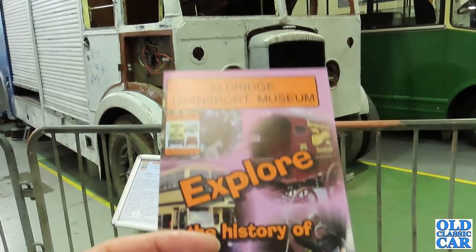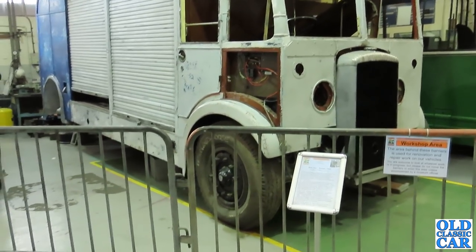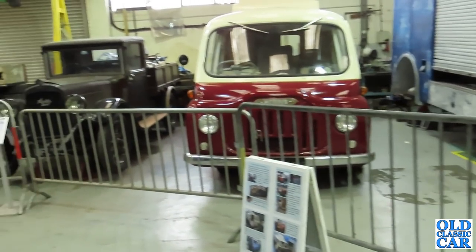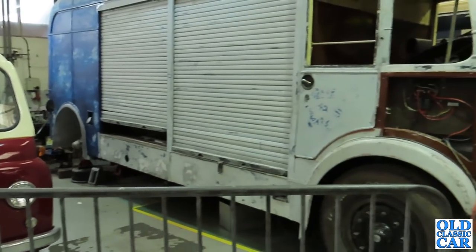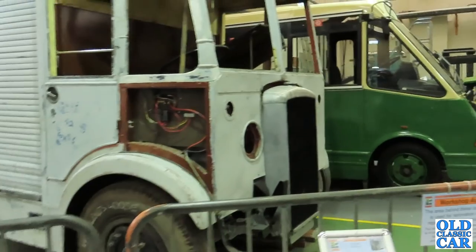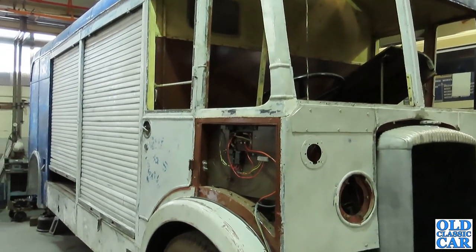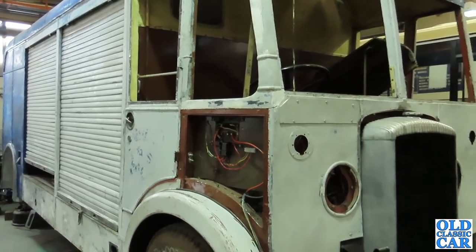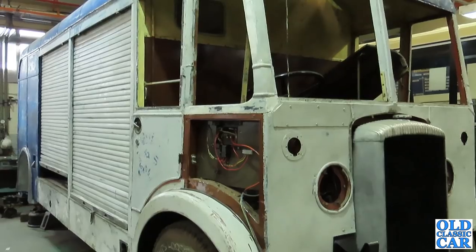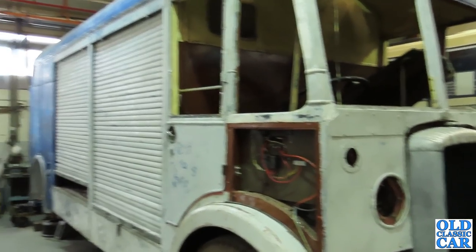The great thing about the Aldridge Transport Museum is there's very much a sense of vehicles being worked on. It's not just a static list of exhibits where everything stays the same year in, year out. There are vehicles being worked upon, and here we've got an old Daimler. Now, apparently, this started out as a 1935 double-decker bus, and in 1947 received a van body fitted to the original chassis by the Birmingham firm of Rivoli Bodies and used by Birmingham City Transport to carry cash from garages to the bank each day.